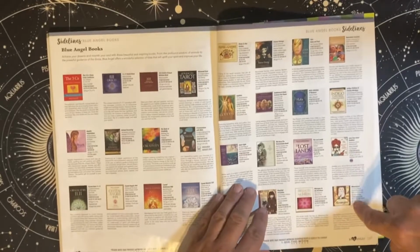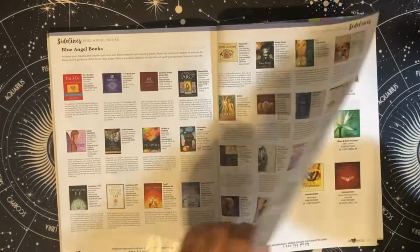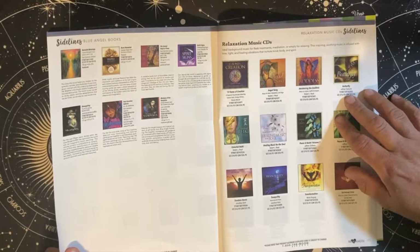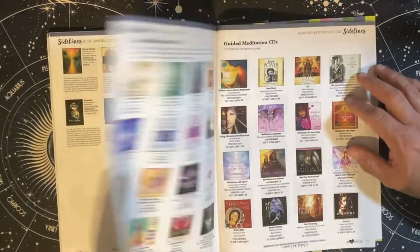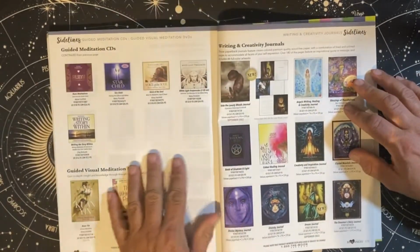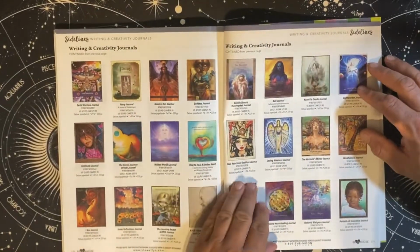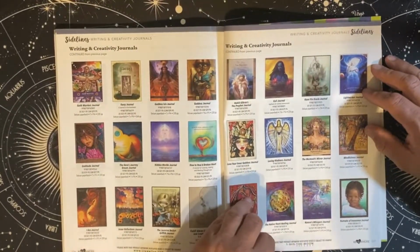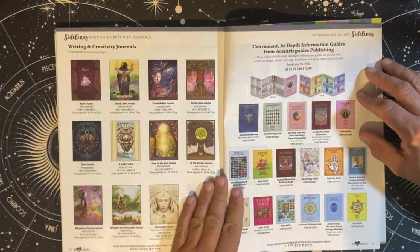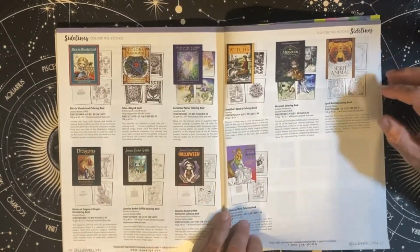I thought about getting this book if it goes along with the oracle. I thought there'd be more books. There's gotta be more books. All right, so that's it. Ooh, coloring books, fun.